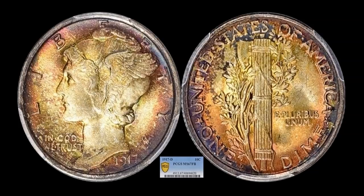But check out the grade, guys. Mint State 67, full bands. The full bands is the key words of this coin and date. And generally, anything that is a Denver or San Francisco minted coin from about 1928 and all the way down to the first year, those are going to be some of your hottest coins to locate.